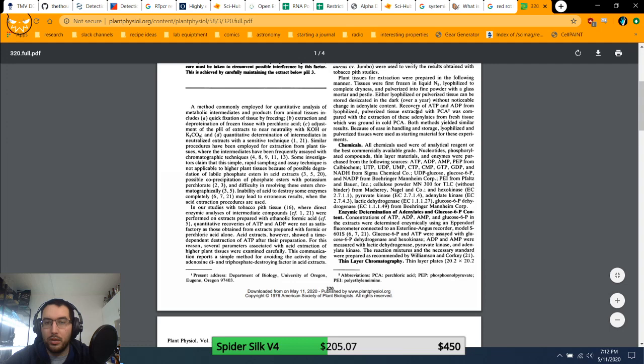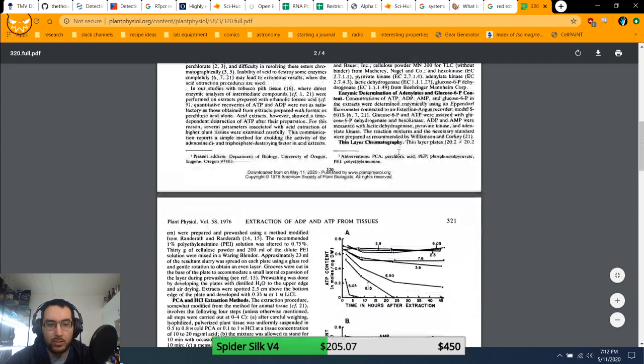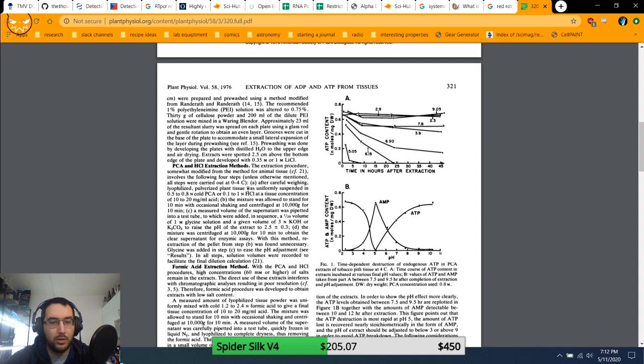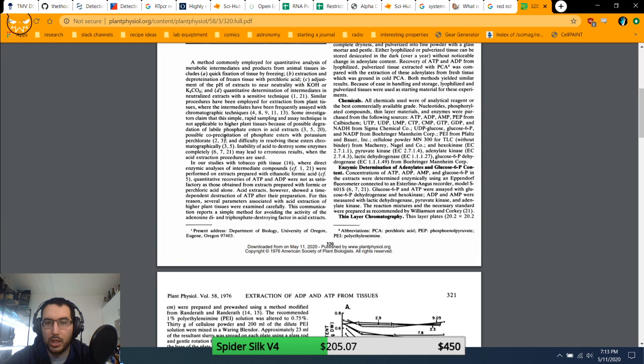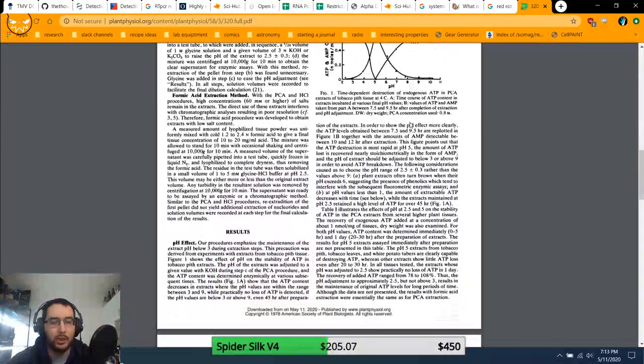How do you do the recovery though? PCA and hydrogen, okay. The extraction protocol, animal tissue, formic acid extraction. I don't know what PCA is. Cold PCA, what is PCA? Where do you see PCA? But anyways, the point of this is that this is a solvable problem. Access to the NTPs is, I think, doable.